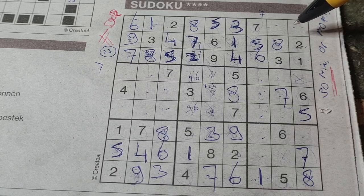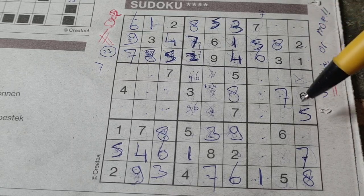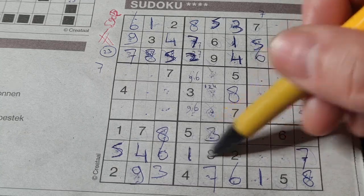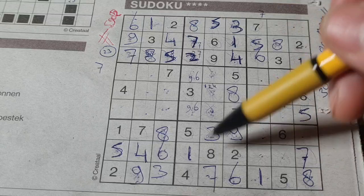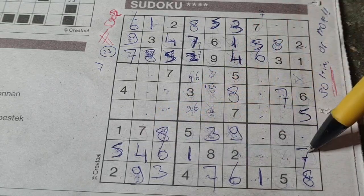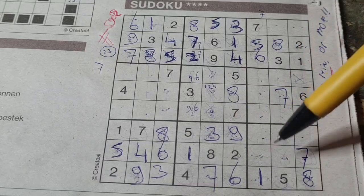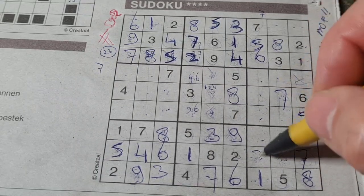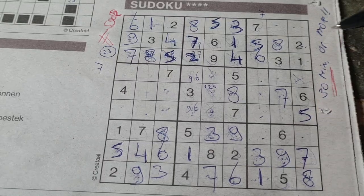Then for the 9, okay. 9 and 3, yeah, 2 missing numbers in this row. For the numbers, the 1, the 2, 3 is missing, the 4, the 5, the 6, the 7, the 8, and the 9 is missing. 3 and a 9. We have a 3 in this column, no 3 there, 3 should be here, and the 9 goes there.